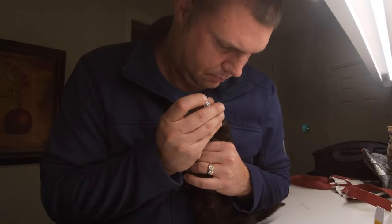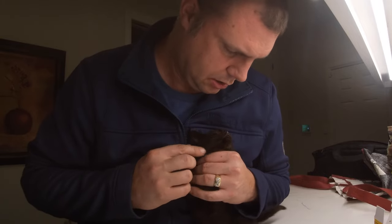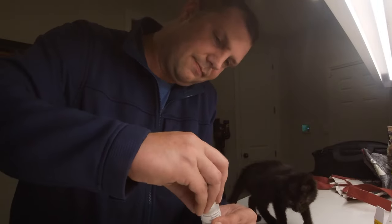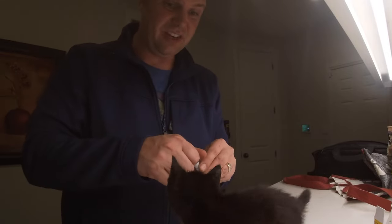Got it. Okay, swallow it, kitty. Swallow it. You're okay. Okay, that's that. Then I need to put this stuff on her eye. Thin coating, they said.